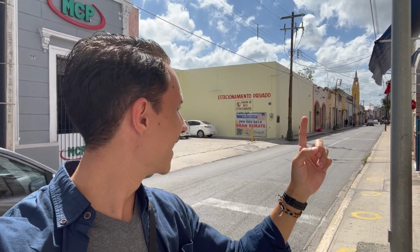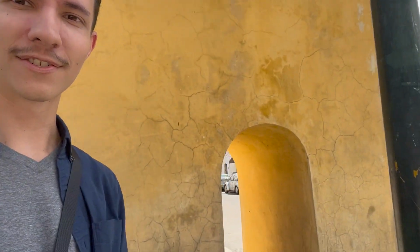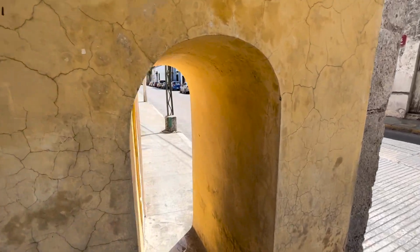First arch, Arco de los Dragones, and we walk over here. Right over there is another gate of the city. I don't know what that one's called, but yeah, this was where the wall ran when it was in existence. So this is the second arch right up here, and there's actually a little door right here we can go through.